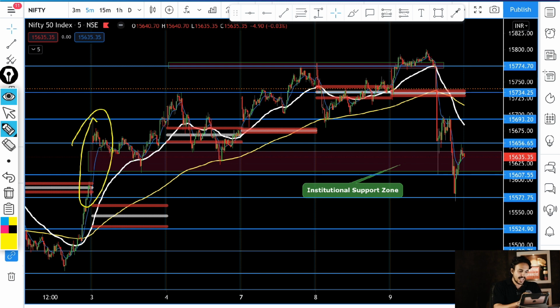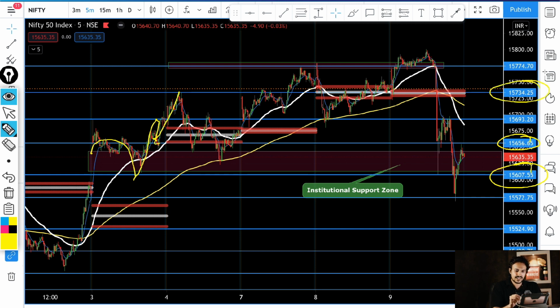Can you see our gap up on 3rd of June, and after that gap up, we have been trading in a range. It took support at 15,607. It went up, came back, and took support at 15,656. It went up and faced resistance at our predefined levels. These levels, we know about them. It came back, took support at the institutional support zone and went back up, took resistance, came back down, again institutional support zone, went back up, took resistance, came down.